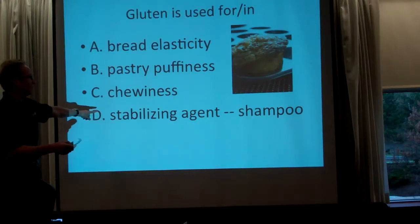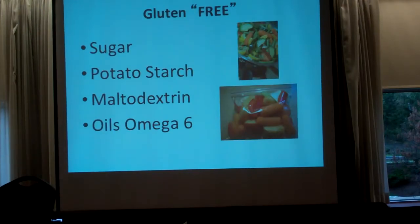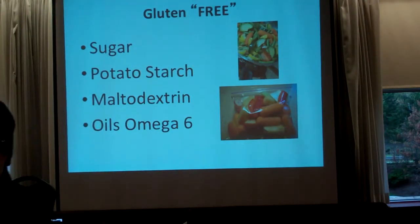So some of you who have a gluten sensitivity, you can test that out. So this is what I did. So to be gluten free, okay? In gluten free, there's sugar, potato starch, maltodextrin, and omega-6 fat. Do you see this right here? I eat that every day. It's Dr. Bob's swap bag.